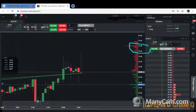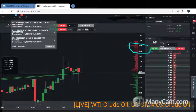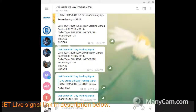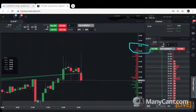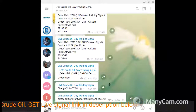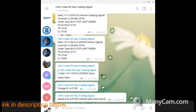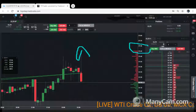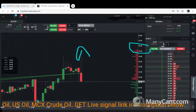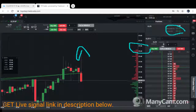Oh, so I just exited the position. So the market spiked and reversed. It was a sharp one, but it's a good entry. But it seems like the market spiked and tried to reverse back. So we can see this kind of spike just now at 57.44 while we are waiting for the very high volume entering the market. So profit only 220 US dollar.